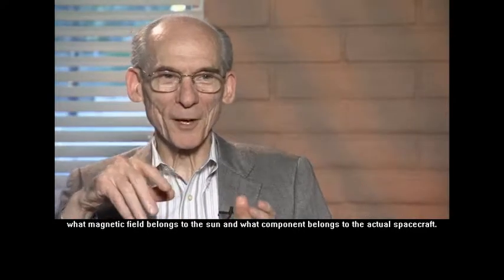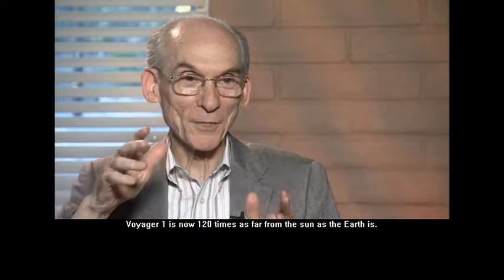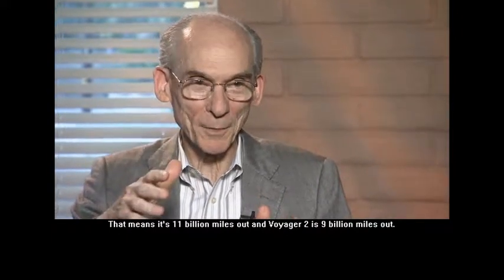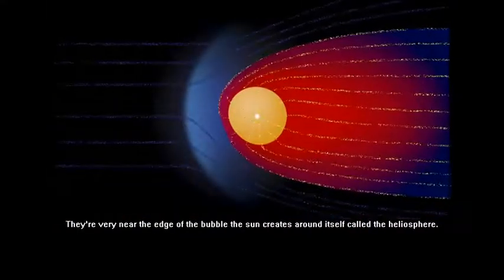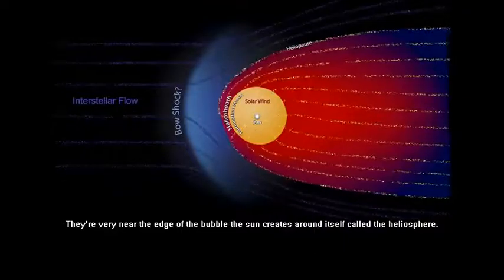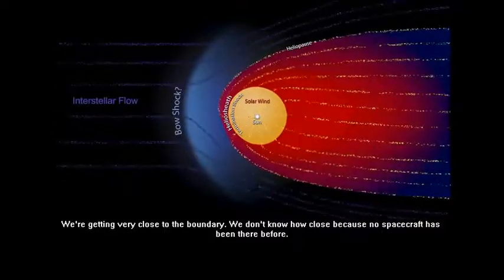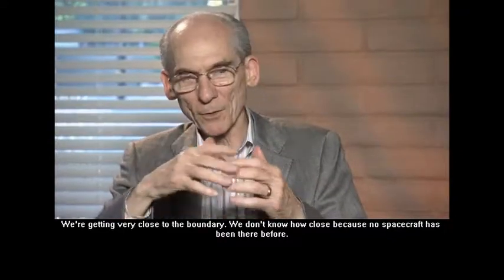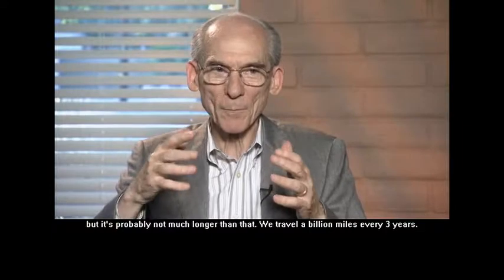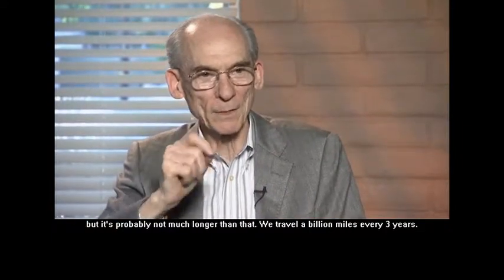Voyager 1 is now 120 times as far from the sun as the Earth is. That means it's 11 billion miles out, and Voyager 2 is 9 billion miles out. They're very near the edge of the bubble the sun creates around itself called the heliosphere. We're getting very close to the boundary. We don't know how close because no spacecraft has ever been there before. But it could be another few months, it could be another few years, but it's probably not much longer than that. We travel 1 billion miles every 3 years.